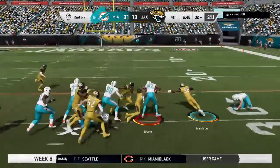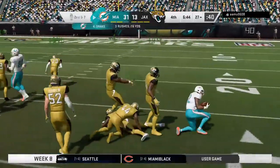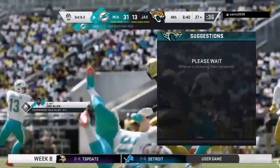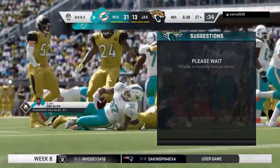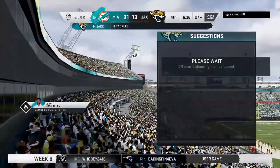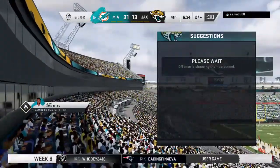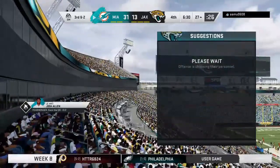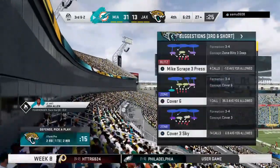A handoff to the right side. It's Drake. And he is close to a first down as he's tackled at the Jaguars' 27. They're in a pretty good spot right now with a convincing lead. I think this is where they put on the boxing gloves, start to try and pound them into submission. And the offensive line, they've controlled this game. I don't see why that trend would change now.